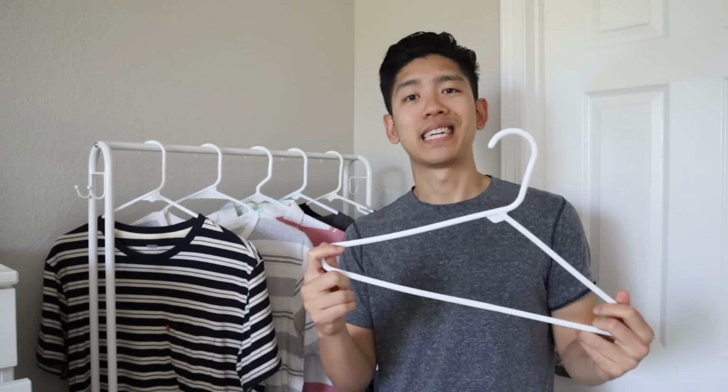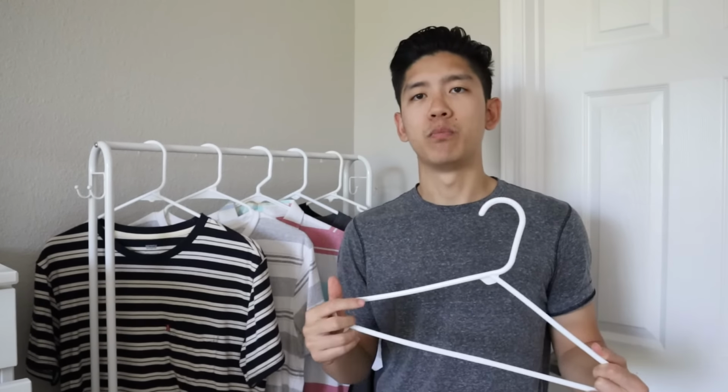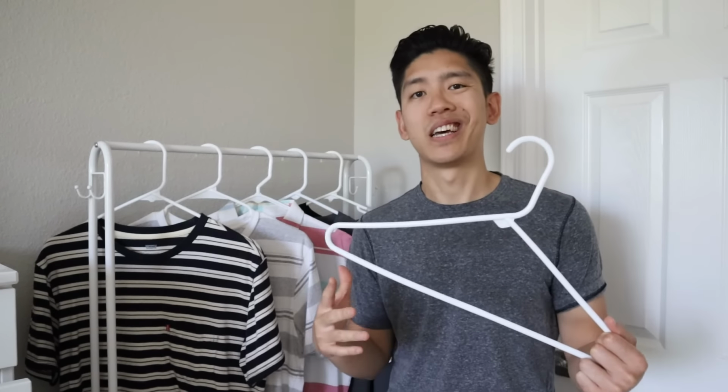So just to recap on these plastic hangers, great option if you're on a budget. Great option if you have a bunch of inexpensive t-shirts that you don't really care for. Great if you just want to pull off your t-shirt on the go. And also, again, a cheap option if you don't care too much about the aesthetics of your closet.